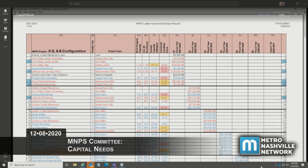The second item, which would be on row 2, would be design fees for the new Cane Ridge Cluster Elementary School. The next item on 3 would be new funding for a new Cane Ridge Cluster Middle School, 800 student middle school. On line 4 would be an addition to the Cane Ridge High School to alleviate overcrowding. The next would be design fees for Haywood Elementary renovation. On line 6 would be the new Hillwood High School at Hope Park, a replacement building for the current Hillwood High School.